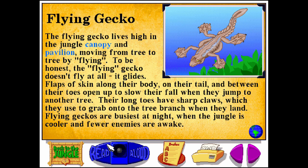F-L-Y-I-N-G G-E-C-K-O. The flying gecko lives high in the jungle canopy and pavilion, moving from tree to tree by flying. To be honest, the flying gecko doesn't fly at all.